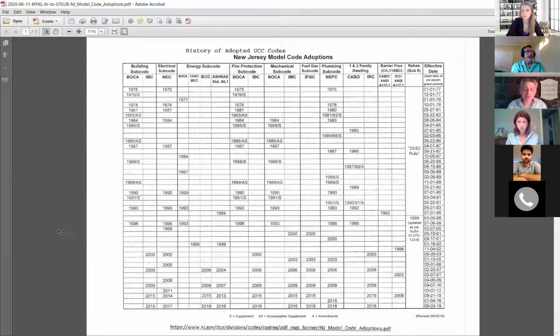Let me just add one thing. The board in its rules can take judicial notice of an official government document. Based on this chart coming from the DCA, which is a New Jersey state website, in my opinion the board can take judicial notice of the document. She doesn't need a witness to testify that this chart is XYZ or ABC. The board can accept the fact that this is an official chart adopted by the Division of the State of New Jersey. Thank you, John.